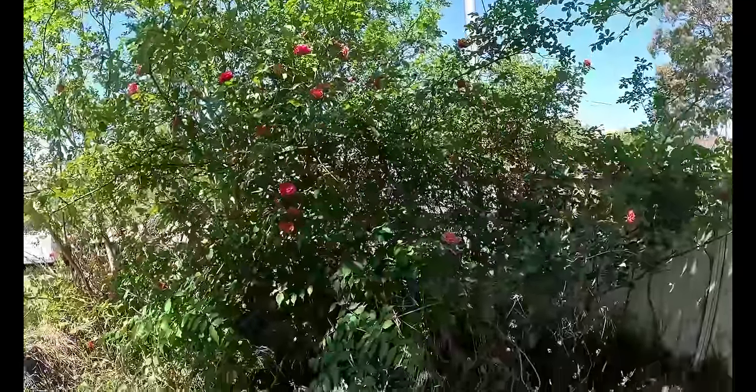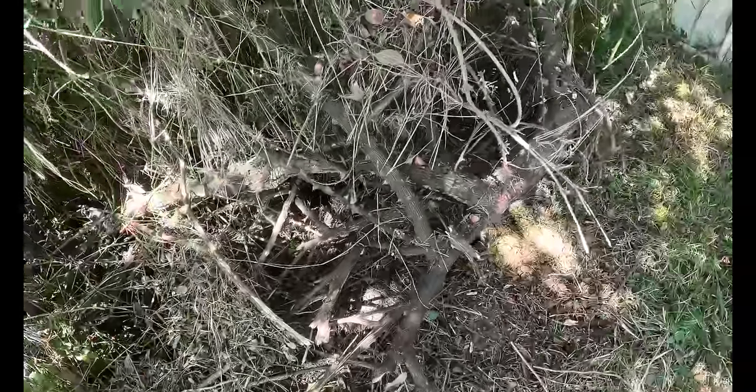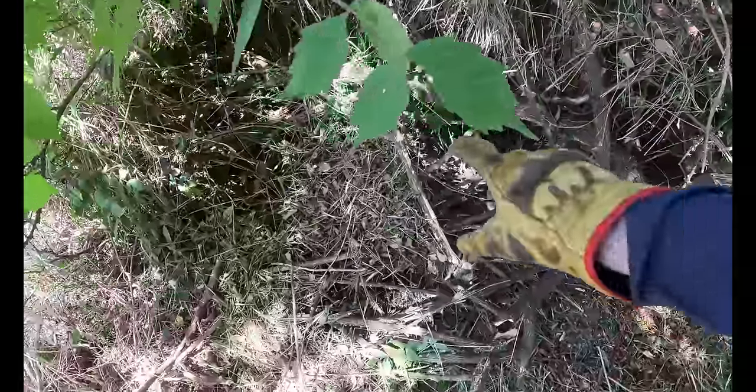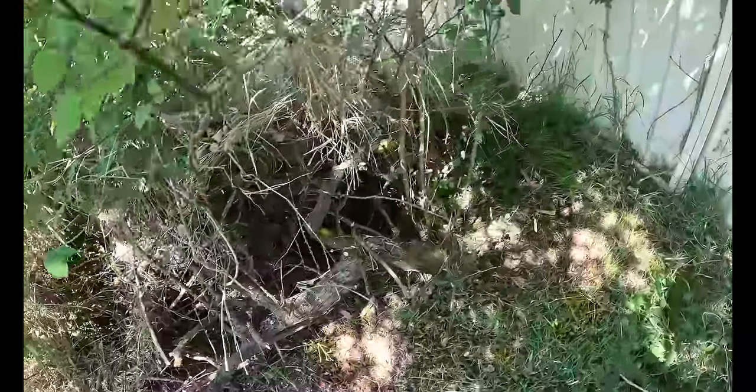So what we have here is a beautiful rose bush, but if you look down here, it's not so beautiful. Have a close look at that, it's pretty gnarly. Big piece going in there. Looks like a lot of it's sort of broken off and dead.